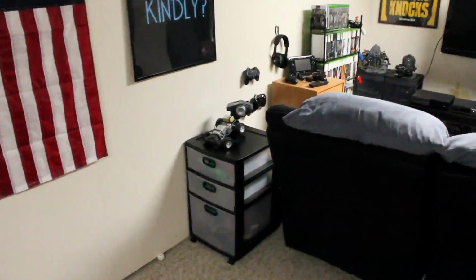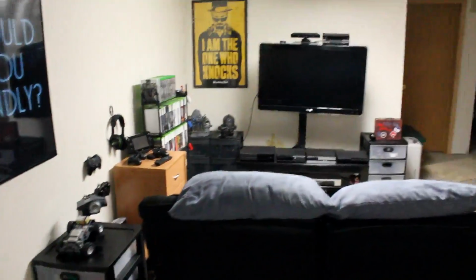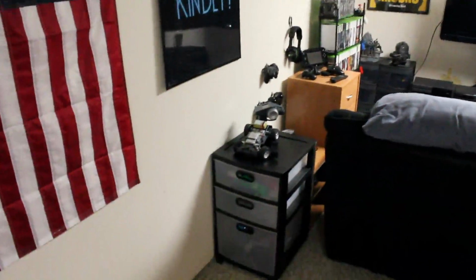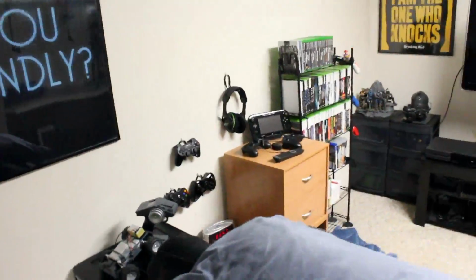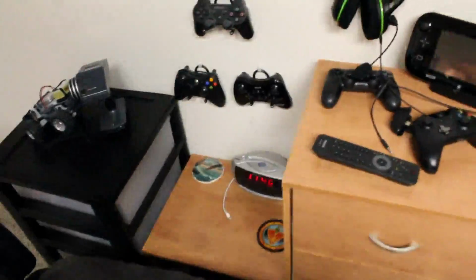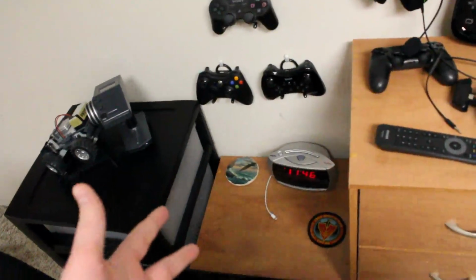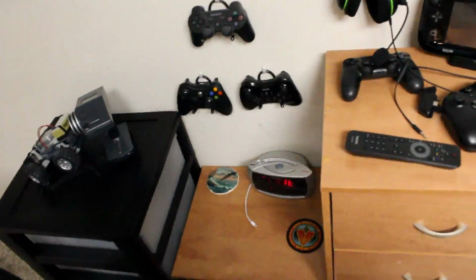So here's probably what I think would be the most exciting part of this video, and this is kind of the gaming area right here. Well, my TV looks really small from here. Anyways, I got some storage right there with some stuff on top of it. And then if we take a look over here, I got my couch, blanket, because it gets cold. I got some little stands here where I set stuff right there. And then I got a clock so I know what time it is. I got an iPhone charger to charge my iPhone. And then we have some wall clips right here.